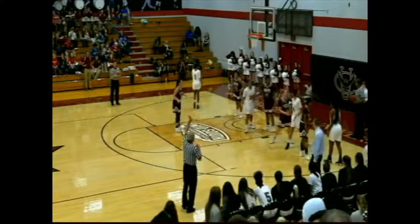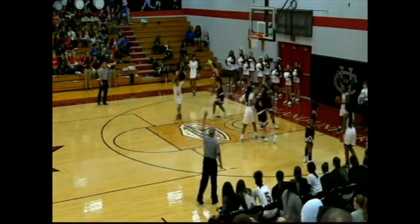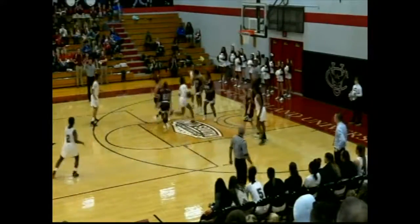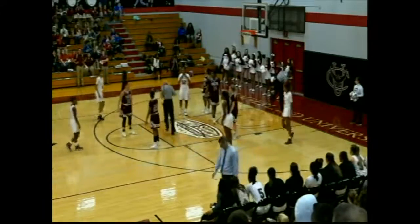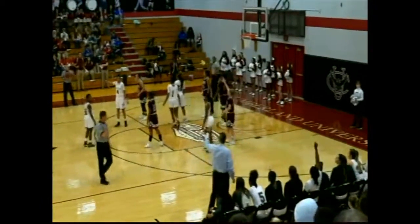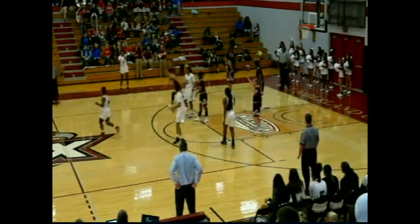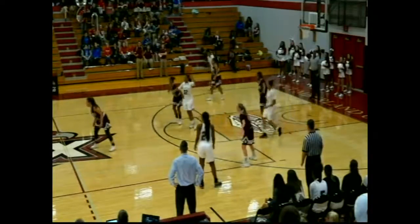Sydney, the redshirt senior out of Kennesaw, Georgia. They'll lob it into her. She gets the ball at the high post. Quickly over to Norris on the left wing. Norris into the lane as she's going to be fouled by Kaiser. She was riding the hip. And that'll be the third of the quarter. And now Norris will inbound on the sideline. Gets it to Lindsay at the logo to run the offense.